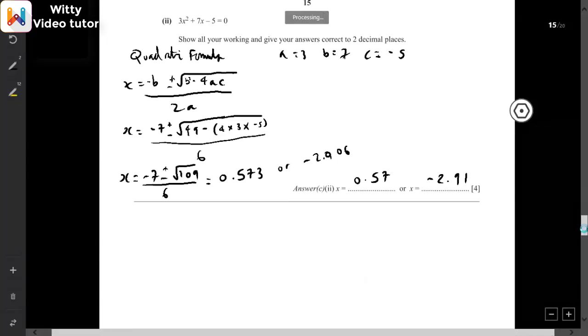Number 2. Okay, this is a quadratic formula question, as it's got a squared and it equals 0. So we're going to use the quadratic formula. Again, something you just need to memorize. For this, we're going to say A is 3, B is 7, and C is minus 5. Put that all into the equation, type it into the calculator. Don't forget that as it's a square root, we've got plus or minus. So it gives us 2 solutions, so make sure you do both. And we find that the answers are 0.75 and minus 2.91.